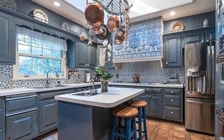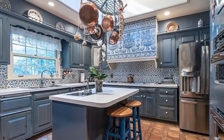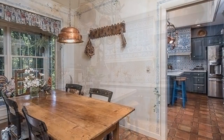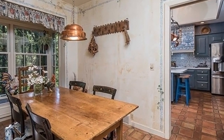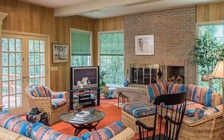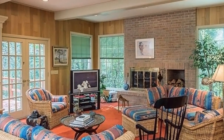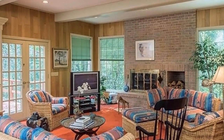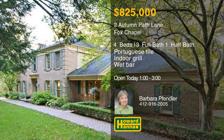The island kitchen has been updated with Portuguese tile and stainless steel appliances, including an indoor grill. It connects to a country French breakfast room, 1 floor above an expansive walkout basement. Panel walls with built-in bookshelves enclose a fireplace and a wet bar in the family room, which permits egress to the deck. Meet with Barbara Fendler for more information and the chance to enjoy a personal tour.